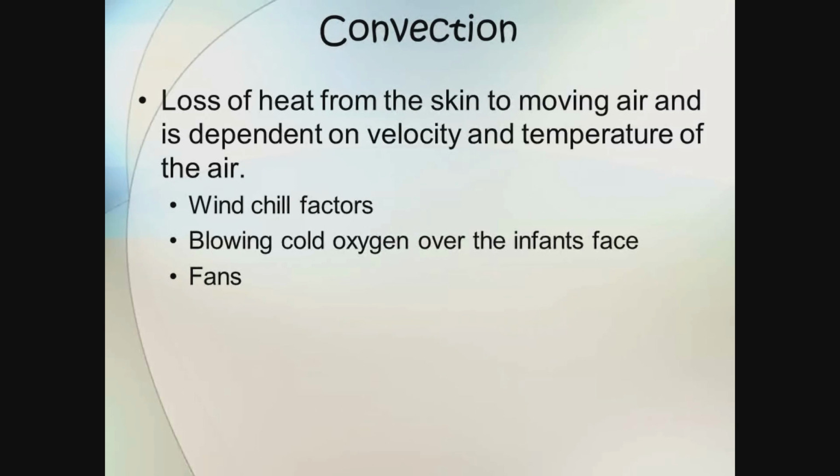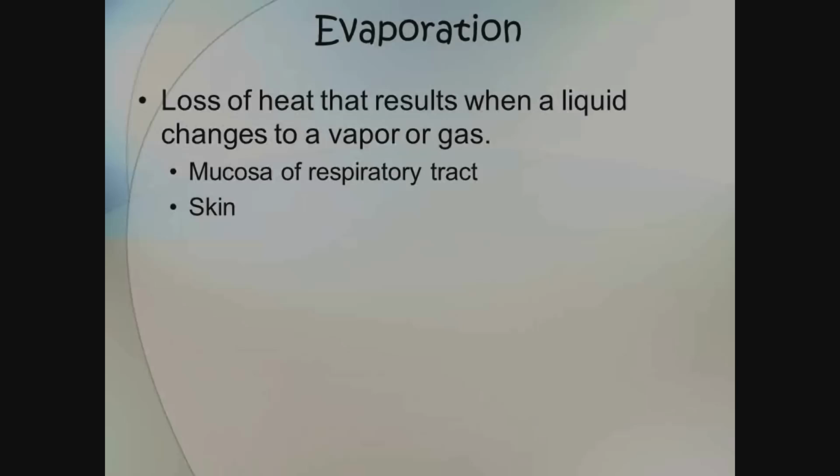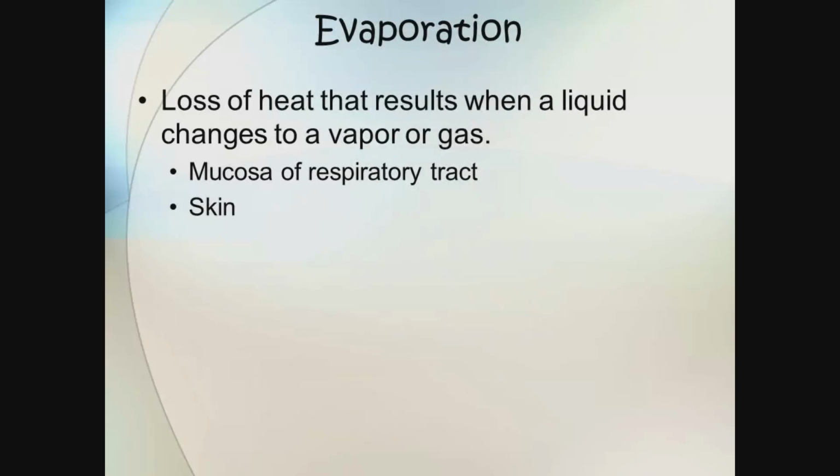Even the simple mechanism of delivering some oxygen by holding a cold flow of oxygen near their face can trigger some heat loss there. And the final one is evaporation, and that is just as the liquid changes to a gas, it evaporates, it also removes heat from that source. So we'll see that not only in the respiratory pseudostratified ciliated columnar epithelial cells, but you also see it on the skin. So that's why we want to get that kid dried off as quickly as possible to reduce the amount of evaporative heat loss that is present.